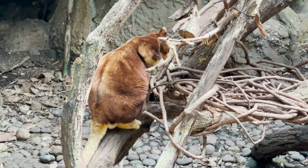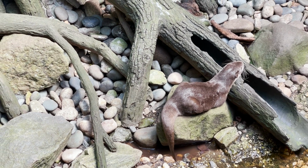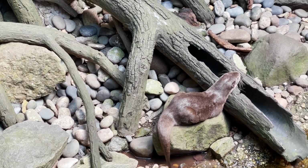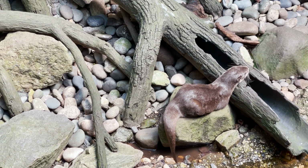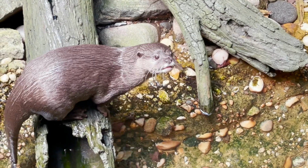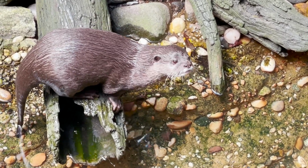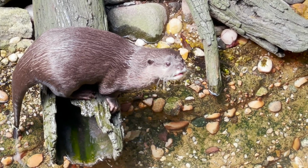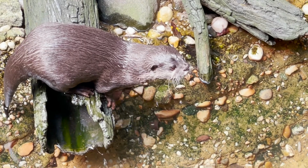While some rainforest animals live in the canopy, other animals like the Asian small-clawed otter live on the forest floor. Asian small-clawed otters are very vocal, as they have over 12 different vocalizations. You're hungry, aren't you, buddy? Hungry, hungry, hungry.